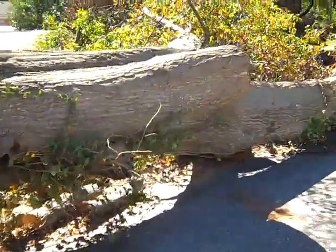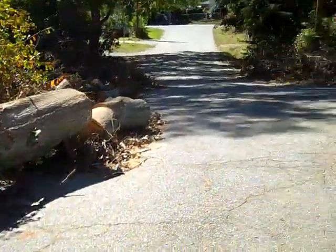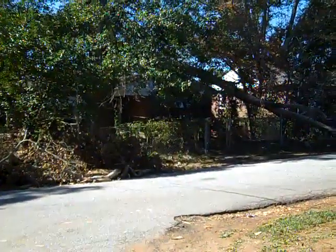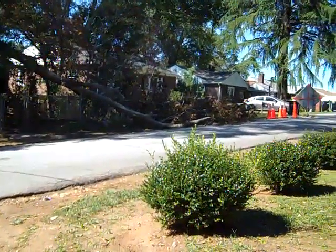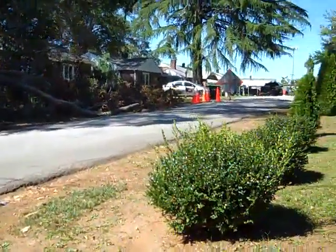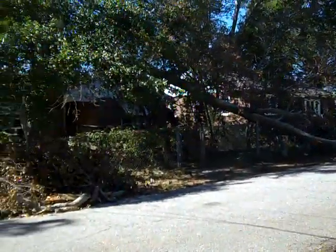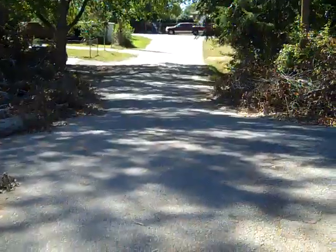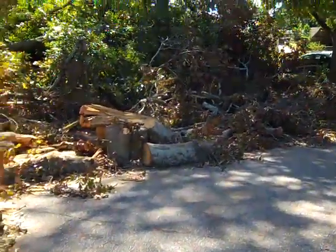Got that in the road. Thank God it didn't land on no house. And look at yonder. That's another one fell. I don't know the name of that street. It runs out to Whitner. Look at there. You missed the house. A bunch of them, though, landed on houses.